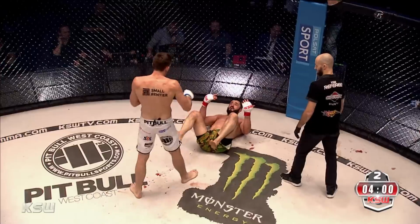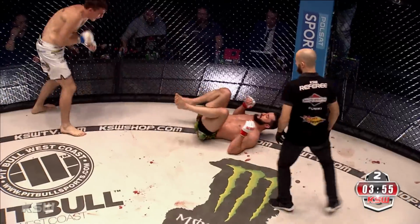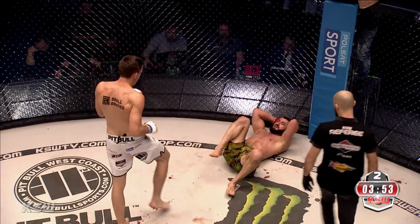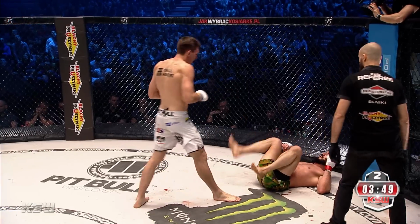Askham's corner were calling for him to move Khalidov up against the wire. That's going to shut down the guard. Khalidov actually grabbed his legs to try to go for the lumberjack sweep. He's just got so many tricks.